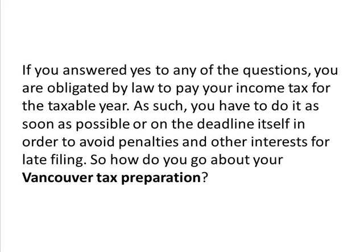If you answered yes to any of the questions, you are obligated by law to pay your income tax for the taxable year. As such, you have to do it as soon as possible or on the deadline itself in order to avoid penalties and other interests for late filing. So how do you go about your Vancouver tax preparation?